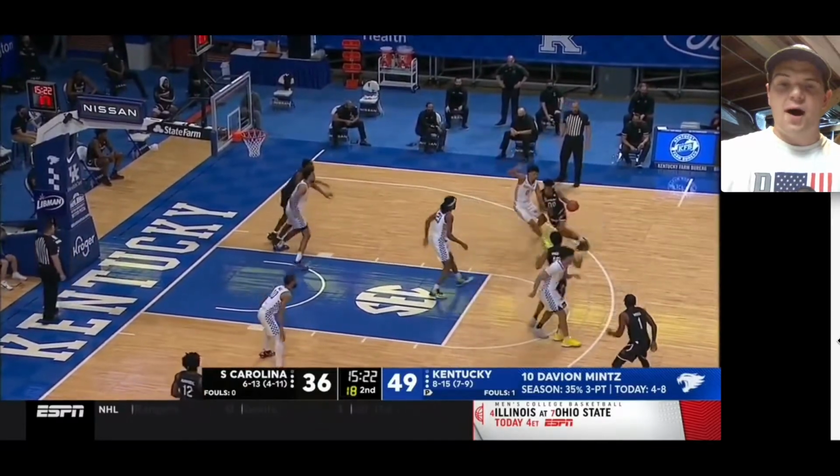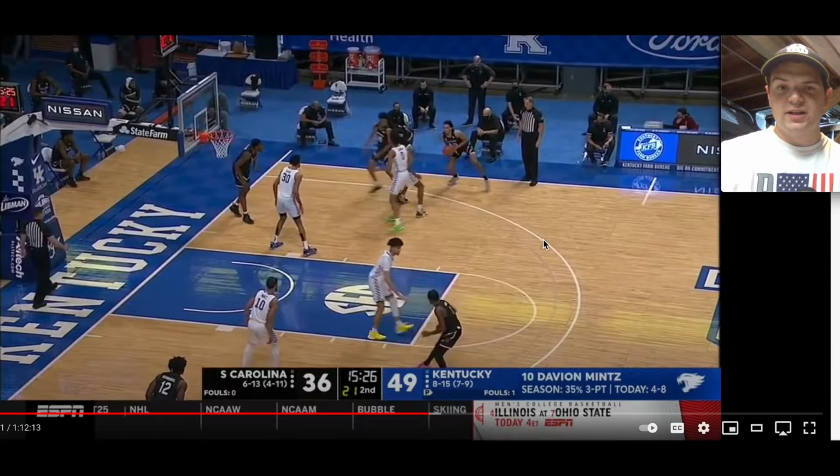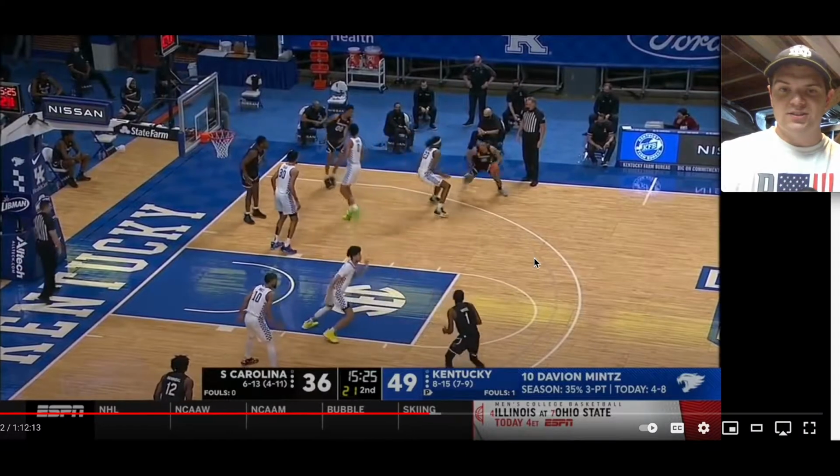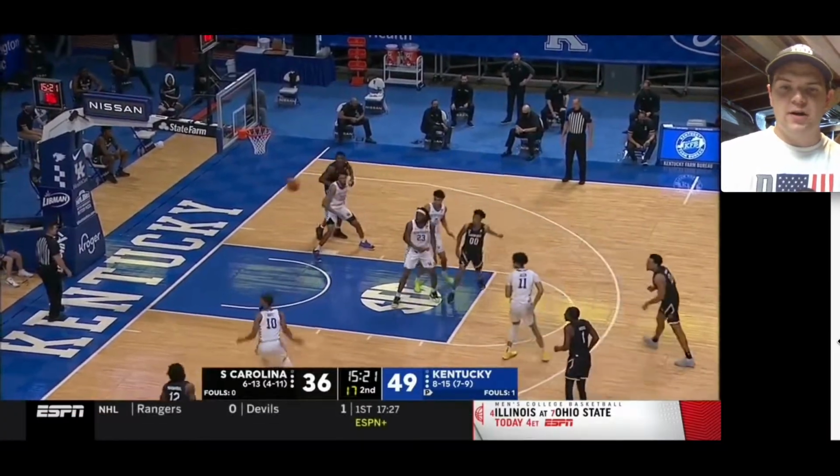Really good, awesome job defensively. That might have been his best defensive sequence of the game right here. He's going to fight over this little DHO action, and then he's going to move his feet really well to stay with the quicker player, and then he's not even going to allow a shot to be off from the South Carolina player. The South Carolina player gets frozen in the air, leads to just a whole different set of circumstances. Really nice job by Jackson right there.